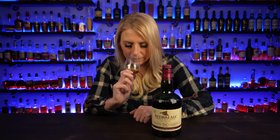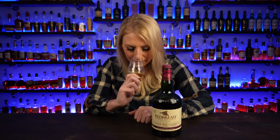It just smells so good. You get that sherry influence. I want to just keep smelling this because it smells incredible. And it's super thick. It smells almost like it would be a thick syrup. It has a lot of legs on it. When you look at it, they are barely going down the glass. It just kind of hangs onto the glass.